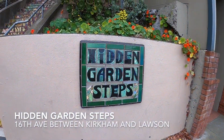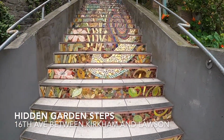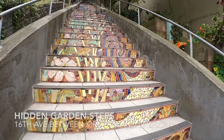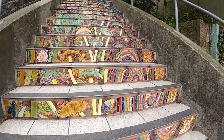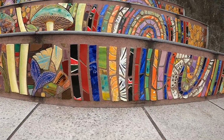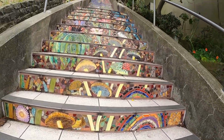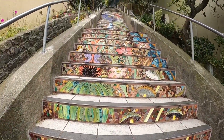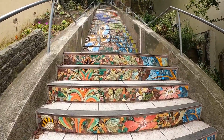Now, these are the beautiful hidden garden steps. These are right next to the 16th Avenue tiled steps, which, did my dad and I know that when we were searching for them? No, we did not. So we actually went all the way into the city to visit another set of steps and then came all the way back out here. My advice when you're doing this, plan out the steps and figure out where they all are before you go.